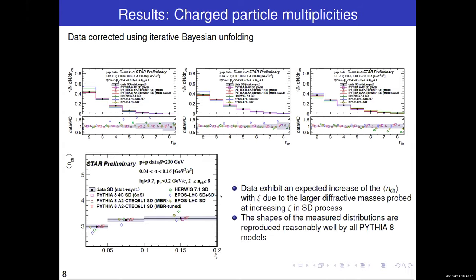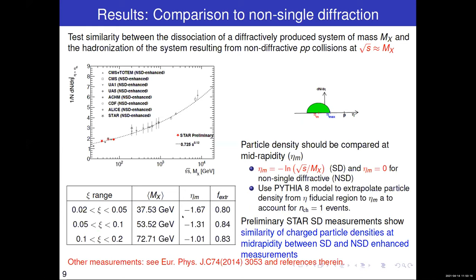Now the results. For charged particle multiplicities, we show these results in three bins of Xi. On the left from 2 to 5%, the middle from 5 to 10%, and the right from 10 to 20%. On the bottom, you can see the average charged particle multiplicity as a function of Xi. Generally, the data exhibit the predicted distribution. The average multiplicity increases with Xi, and the shapes are quite well described by PYTHIA.